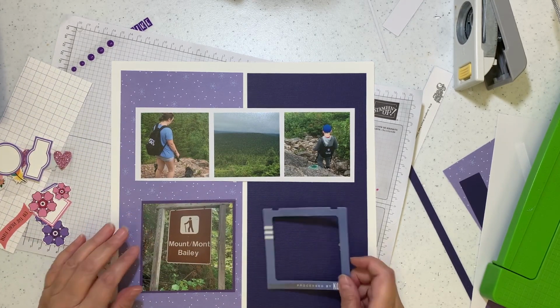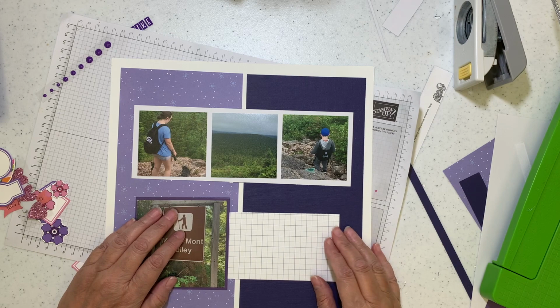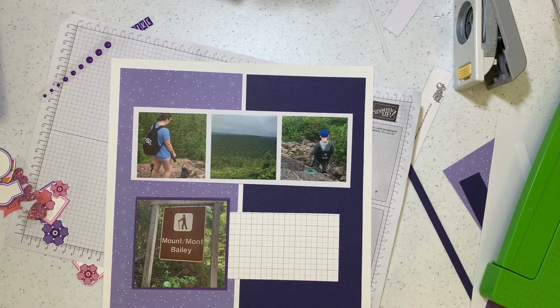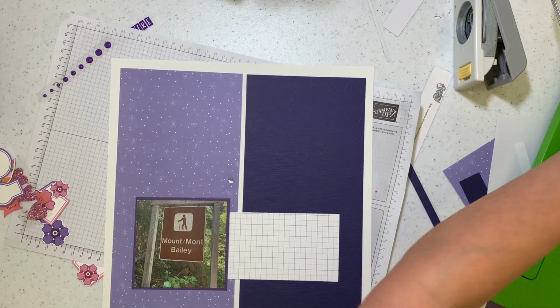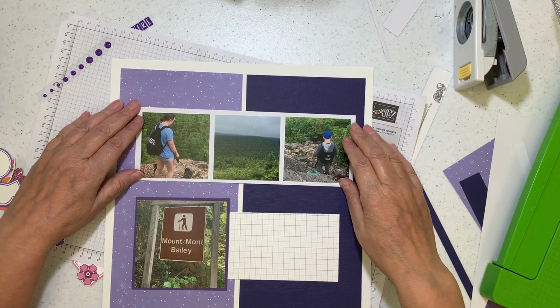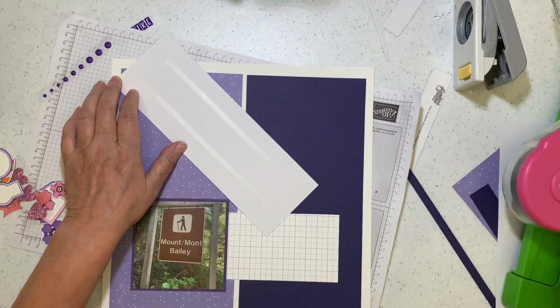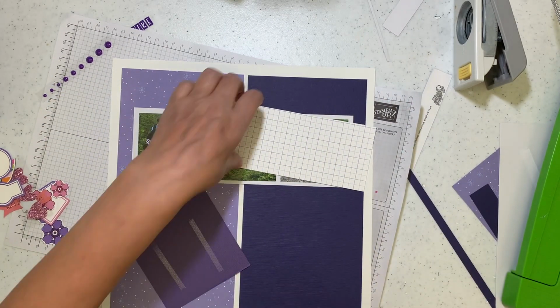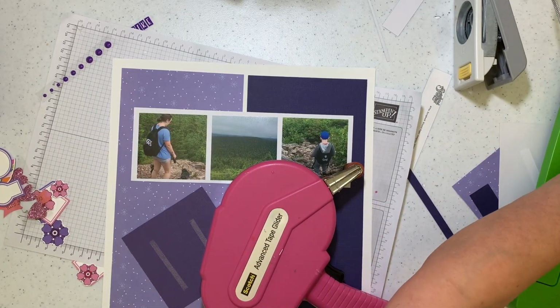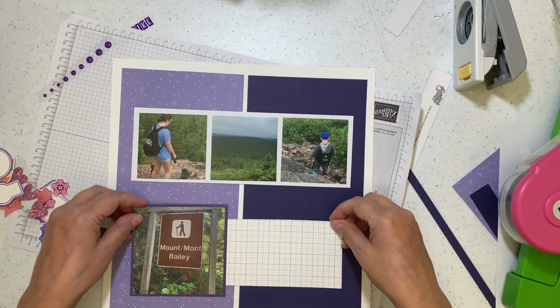And I attribute that to one, making page kits, and making sure that the page kits are really well stocked. So what I mean by that is that it has enough pattern papers, it has everything I need, things to mat my photos, a place to do my journaling. And then, I took it one step further this time by putting my titles on some wax paper and having my journaling all done. That was absolutely a game changer.